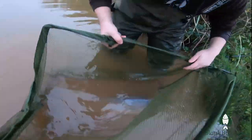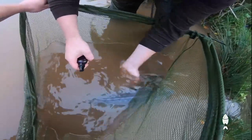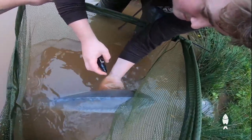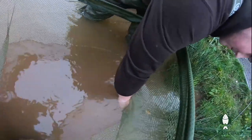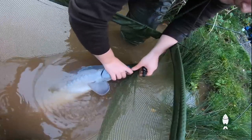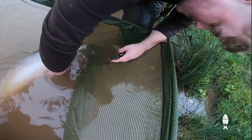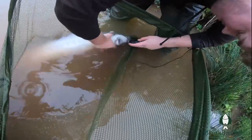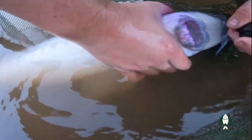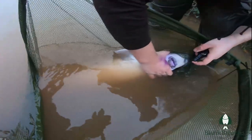If you got the net for a second, I'll spray it on. His mouth is battered from people just not unhooking right. They aren't the easiest mouths to unhook from, if you can see, but if you just take your time, it's easy.